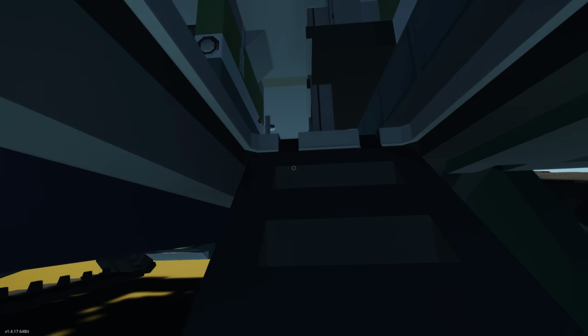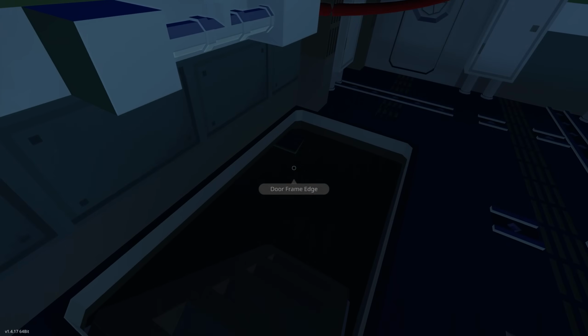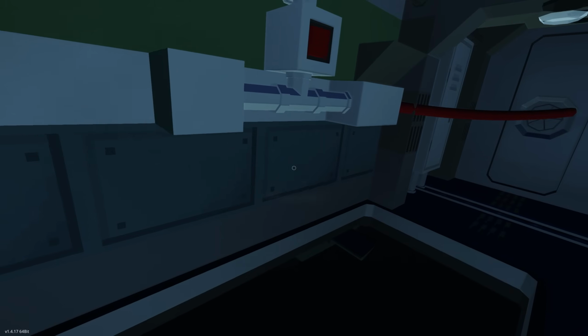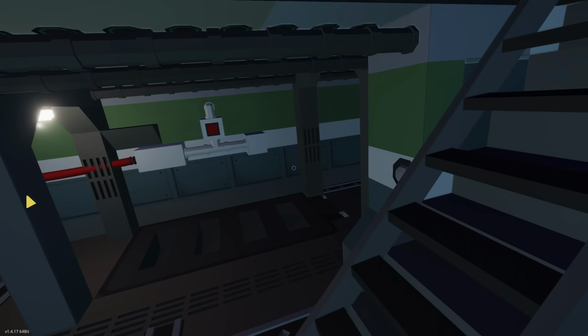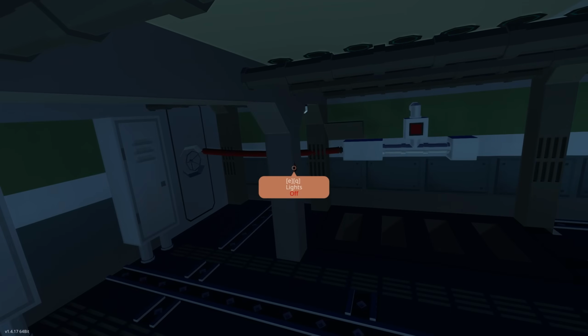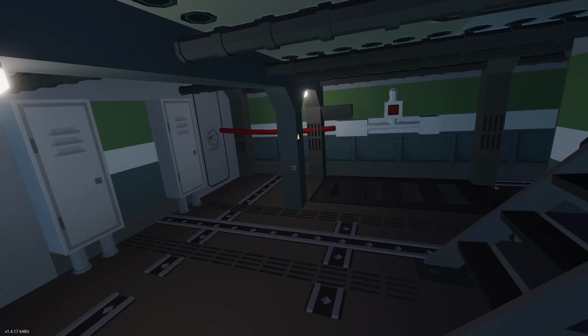But okay, we're going to head through here. That brings us straight into this first compartment. Let's go and close that. Do we have any lights? Guessing that is lights. Yes, wow, okay. Oh, that was quite nice. I liked how it took a few seconds and then it turned on.